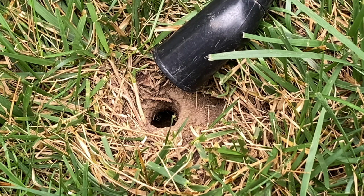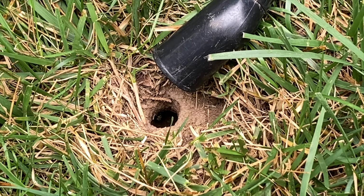And you'll be amazed at how many of these things are in these nests. There's thousands of them in these nests. There's probably a couple thousand already in there. There might be more. Anywhere from 2,000 to 5,000 is pretty common, depending on what time of the season it is. It's now slowing down because we've basically contained most of them.